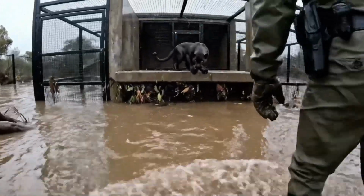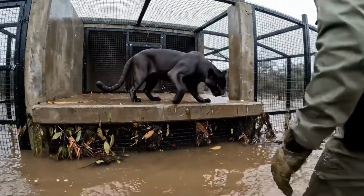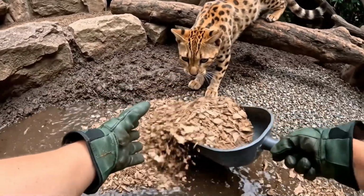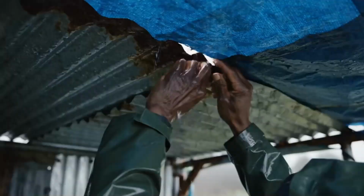The priority now is securing the perimeter and ensuring the hybrid's safety. We need to move fast before the water rises further. Draining the water and replacing it with dry bedding is essential for a quick habitat recovery, as the cat is already investigating the fresh mulch.